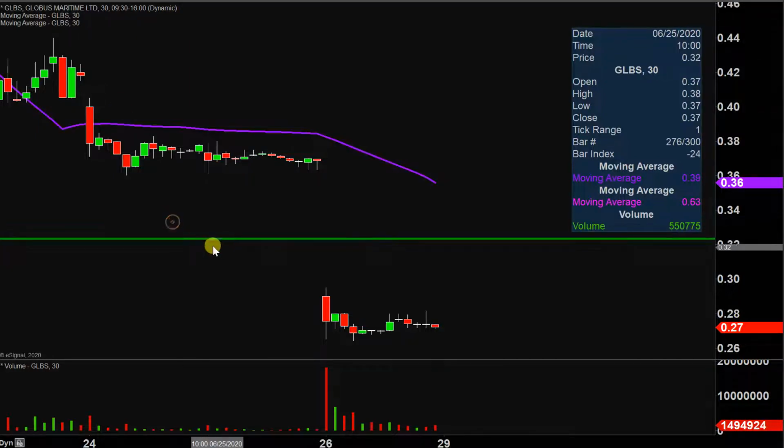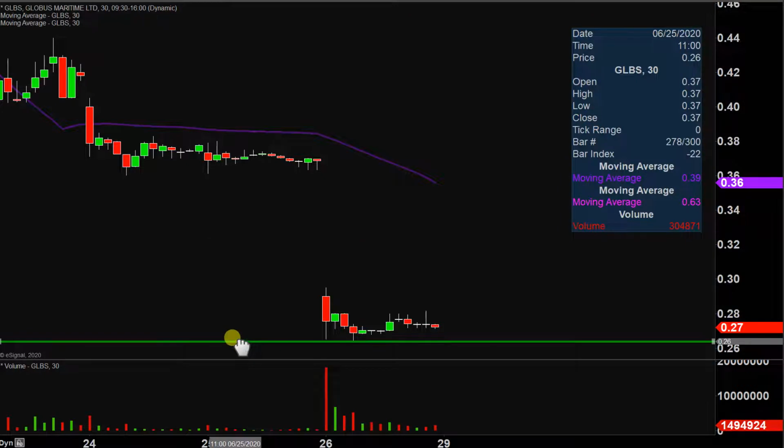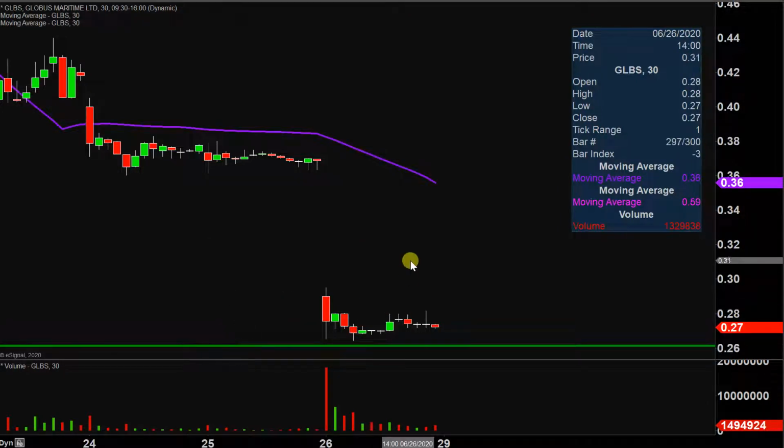So with that in mind, keep a very close eye on that 26-cent mark, because that's going to be very important because, if this is the bottom, well, then by definition, you want to see the price not go any lower relative to that 26-cent mark. So keep an eye on that level as the main area of support.